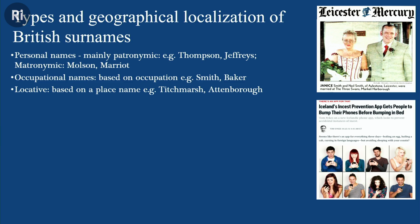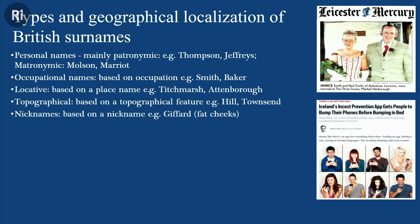Locative, based on a place name, Titchmarsh, Attenborough. Topographical, so a topographical feature of the landscape, so Hill or Townsend. Nicknames, this is one of my favorite. Gifford, fat cheeks apparently. Relationship, like cousins.